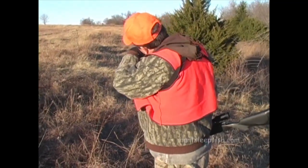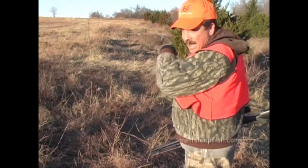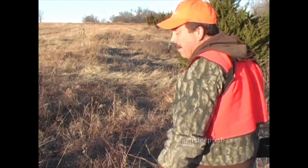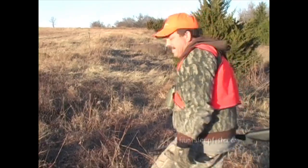in that brush pile, I can see a little bit of brown on his back. So he is down. He made it probably 130 yards from where we shot him. Let's go check him out.